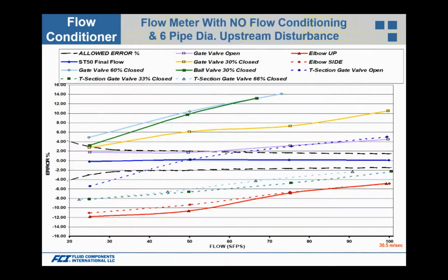To give you an idea, this is a busy chart, so I'll let you soak it in for a moment. But what we're doing is, if you take the dark blue line on the left-hand side, it says % of error. On the bottom, it says flow, standard feet per second. So decreasing flow to increasing flow, and the percent of error.